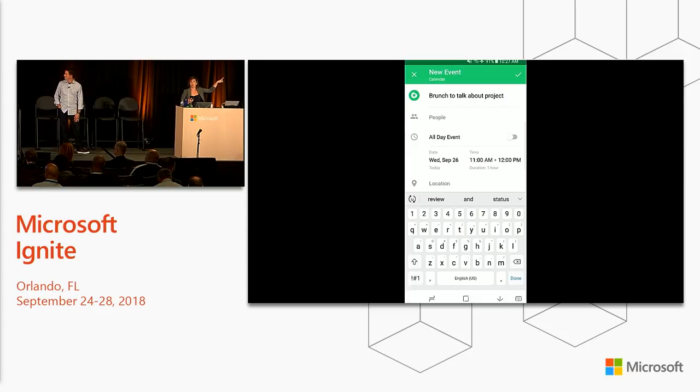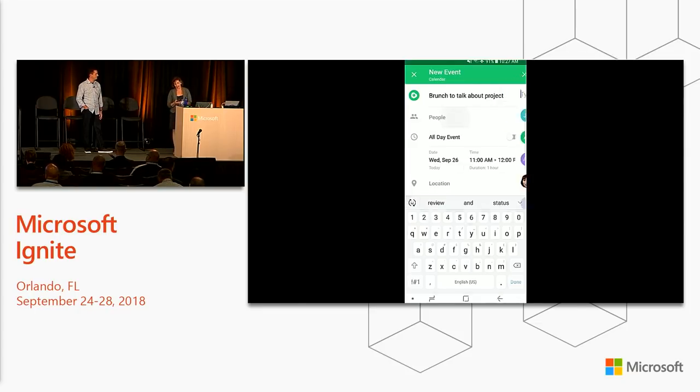What's missing? Anybody see it? There's no calendar switcher anymore. That's because my account is Intune protected. And now that I've started creating a calendar invite in my work account, we don't want you to accidentally turn that into a personal account and move that private or potentially confidential data into your personal account. So that option isn't there. If I'd started in my personal account, I could still switch back to work because we don't care about moving data from personal to work. We're only protecting from the company side out.